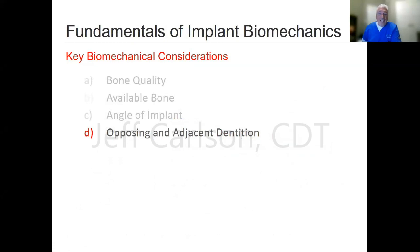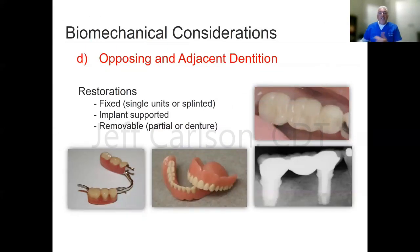Opposing and adjacent dentition, what to consider from the biomechanics. Obviously, a partial is going to give you more forgiveness than an implant supported bridge, or crown and bridge on natural dentition, or dentures. So these all play a role in it.